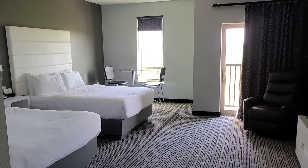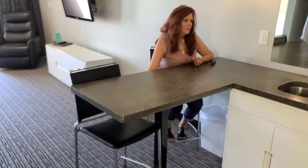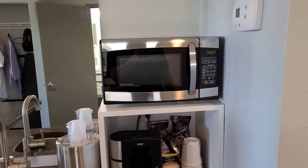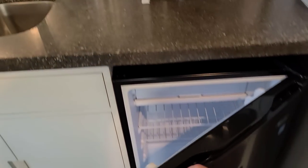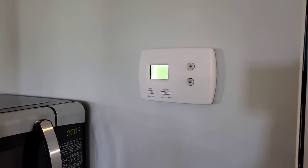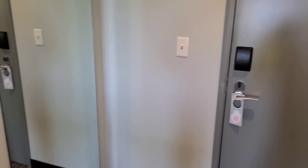All right, we're going to start our tour of this place. So I'm sitting here in these pretty nice, comfortable chairs. I know they probably look hard, but the bottom is really soft. So it'd be nice here if you had your breakfast or drank some coffee, because there's some coffee there. Microwave, refrigerator, ice bucket. The refrigerator's a decent size. Let's open it up. Nice and clean. Let's see if the microwave's clean. It is. Control your heat. Full-size mirror as soon as you walk in through the front door.